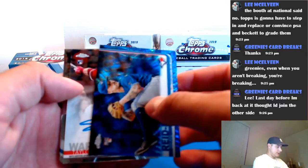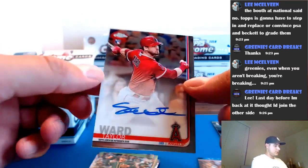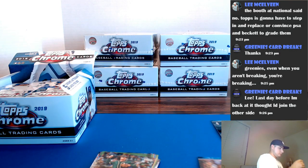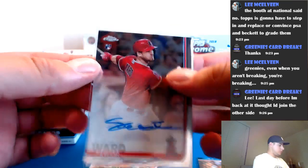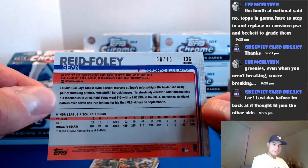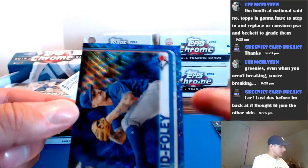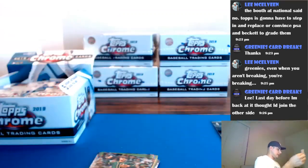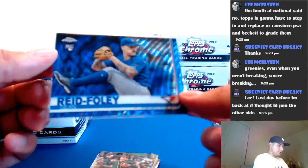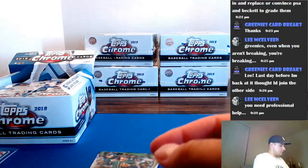And it's going to be a Taylor Ward for the Angels. Nice. Rookie card, base auto. Bam. Taylor Ward. And Reed Foley again. That's out of 75. See? I don't get how they're doing that. 8 out of 75. Maybe just the base cards when they're waved, or variations, they have a different numbering system than the autographs. So I don't know, but again, two Blue Wave out of 75 so far this case. Nice hit for Blue Jays.